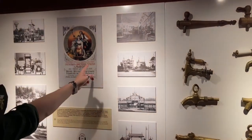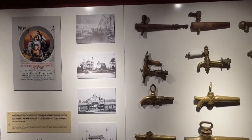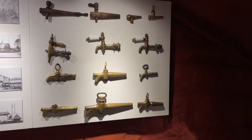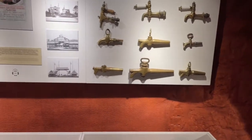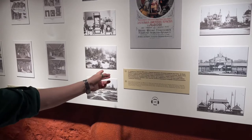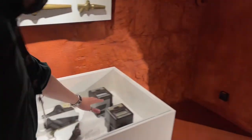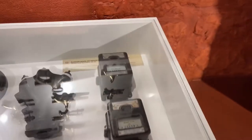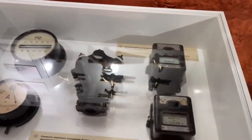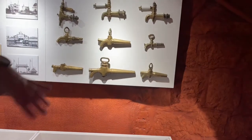This event happened at the end of the 19th century, and our brewery was one of the organizers and participated in it. From that time, we had the first electric tram in Lviv. The German company Siemens made these trams, and also the electric meters for the brewery. And taps, taps for barrels. Also the old taps, the collection.